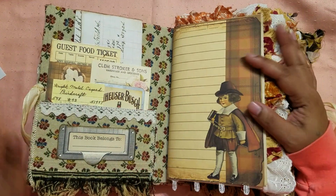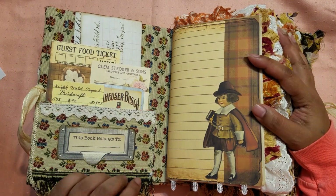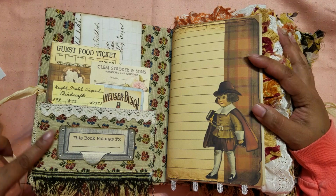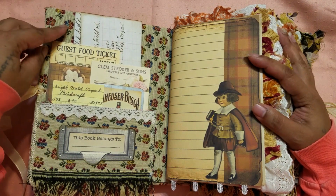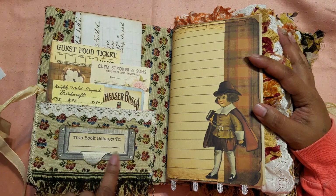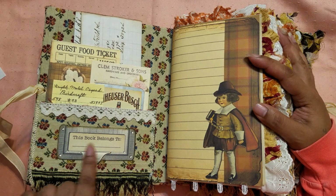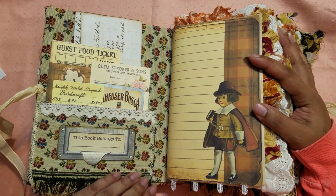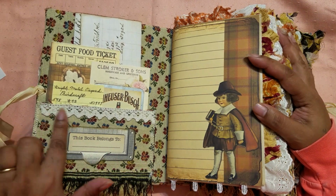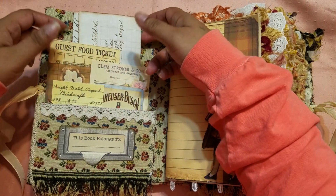So there's a lot going on here. Front pocket here. This obviously is a piece of the actual fabric that I used. And on top of it, I have This Book Belongs To. It looks like a little drawer pull. So I printed that. You can put your name here or whatever you wanted to do. So this is a pocket. I did run some crocheted trim on the top. And then inside is a whole bunch of goodness.